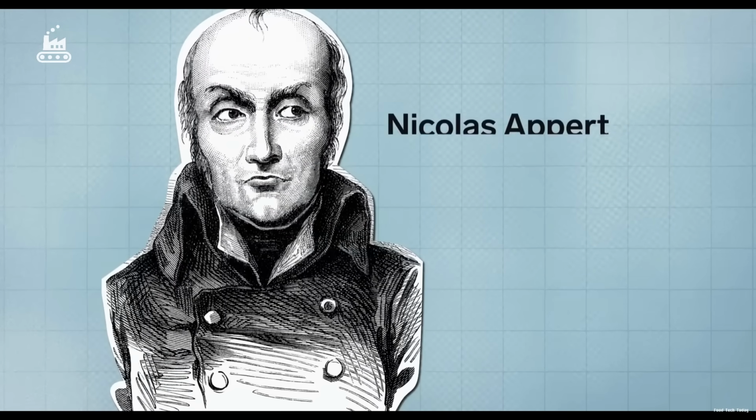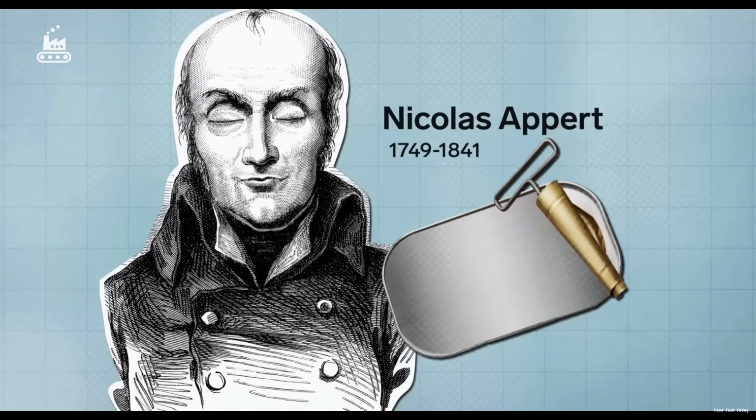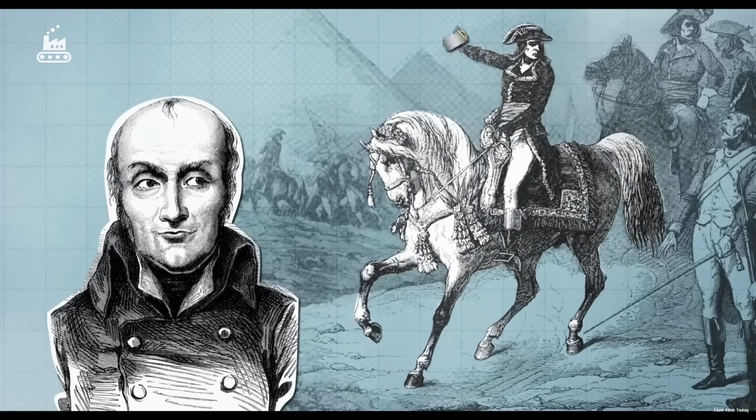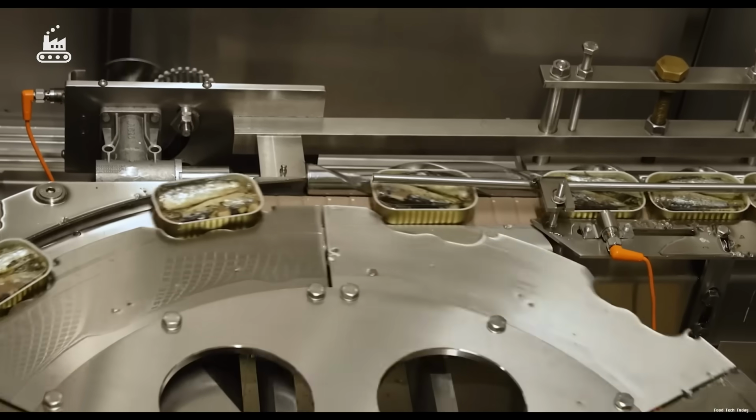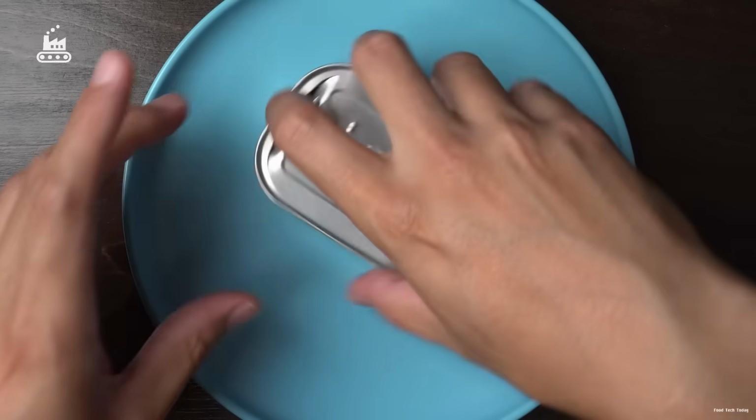Fun fact, canning was invented by a Frenchman back in the early 1800s when Napoleon needed a way to feed his army. From there, the technique spread like wildfire, and the rest is history.